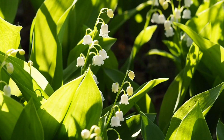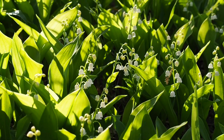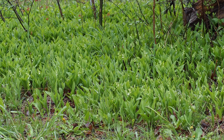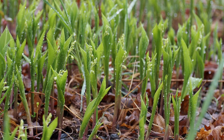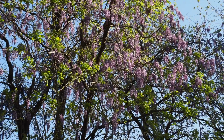This is about my third year in this garden. Every year you notice something new. The first year I was delighted by this bank of lilies of the valley, so many of them. Just the other day I tried to rake away the leaves and give them some room to breathe and get some more sunshine and water, so hopefully they will be blooming soon, and that'll be so beautiful. And then last year I noticed these gorgeous wisteria.